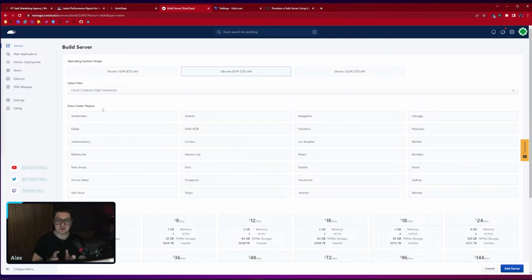If you're just serving a local audience, I'd choose the place or the city that is closest to your audience. So if I had visitors looking at my website from London and the rest of the UK, I would then choose London as my data center region. In this case, it's going to be accessed globally by a series of users around the world. So I am going to choose Silicon Valley.